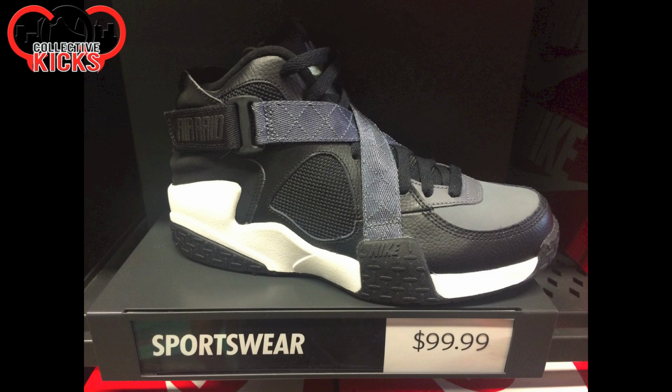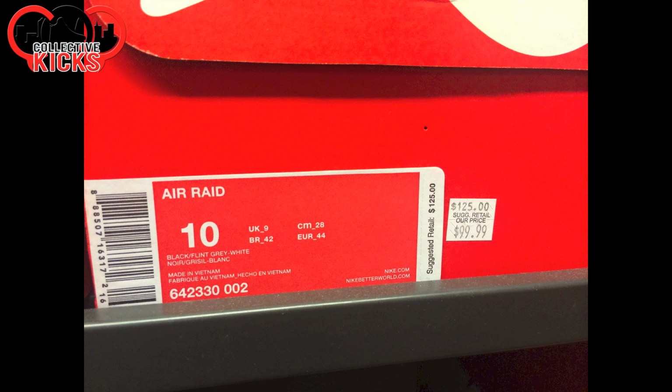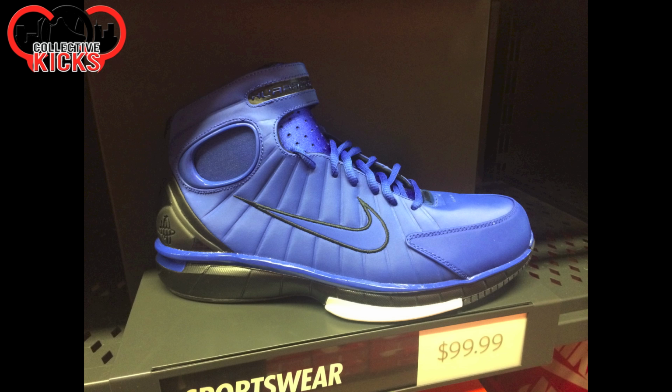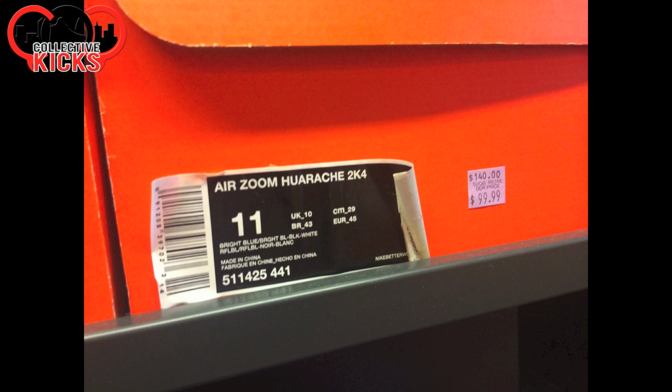I can't believe they had these there, the Air Raids. I should have picked up a pair. I'm kind of regretting it already that I didn't. Not B grades, but for 100 bucks, original colorway Air Raids. Also the Air Ups for 80, $85, and then the 2K4s. I think those ones are. Yeah, there you go. Those ones were badass shoes.